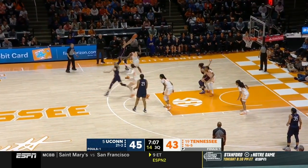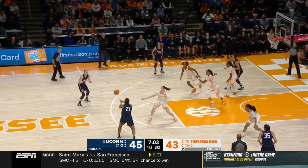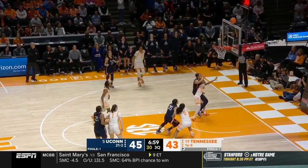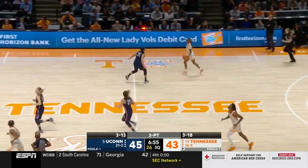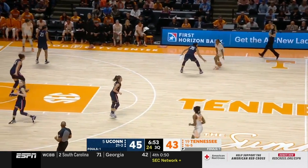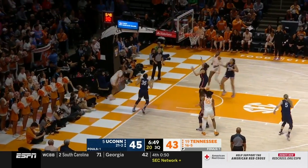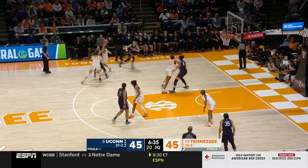Quiet at the start, starting to get it going a little bit. Now Alfie, deep catch, has the size, draws two. Extra feed, Chen. No. Rebecca, you're right. They're generating a lot of in-rhythm, great looks from three. They're just not falling. Something we saw from Connecticut in the first half against Notre Dame. They couldn't get threes to fall. Spencer curls it in, and the game is tied.